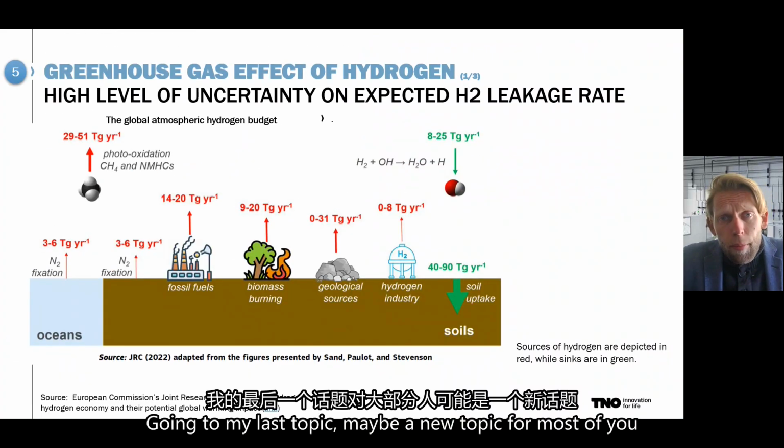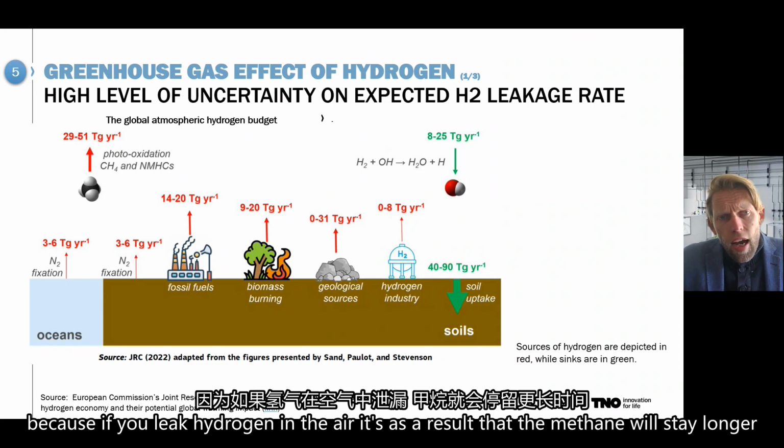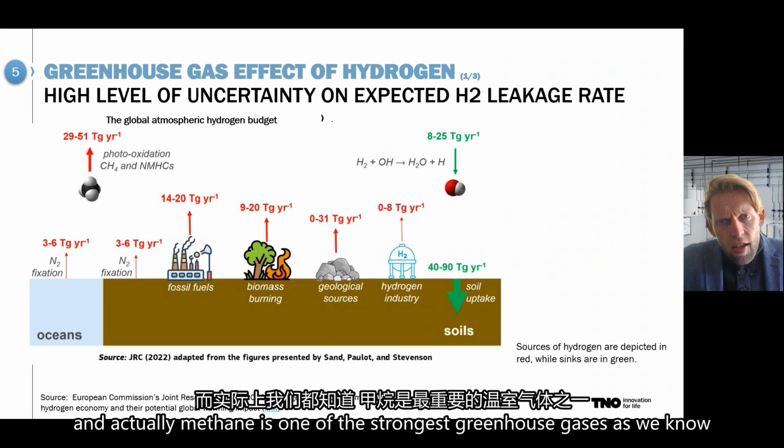Going to my last topic, and maybe a new topic for most of you. That's the fact that hydrogen is an indirect greenhouse gas. If you leak hydrogen into the air, it has the result that the methane will stay longer. And actually, methane is one of the strongest greenhouse gases, as we know.